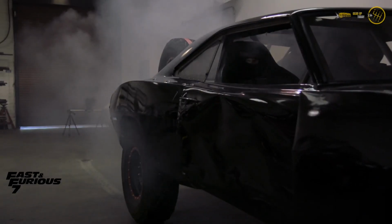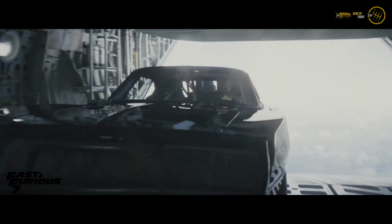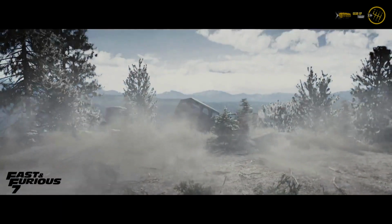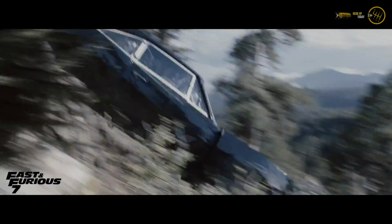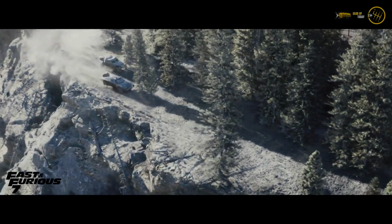The off-road Charger is introduced in one of the most insane stunts in Fast and Furious history, the skydiving car drop. Dom and his crew parachute their cars out of a cargo plane, landing in enemy territory for a high-speed ambush. The Charger proves its worth, handling dirt roads, jumps, and even a head-on collision with an armored vehicle. This version of the Charger wasn't built for the streets. It was built for survival.